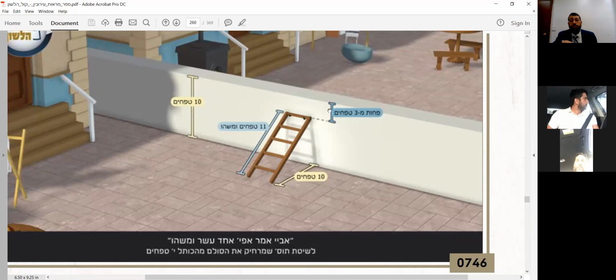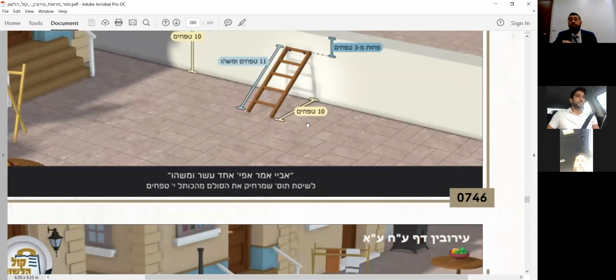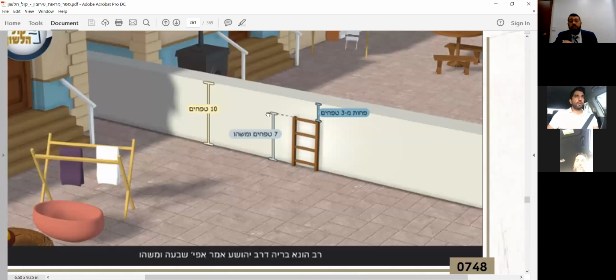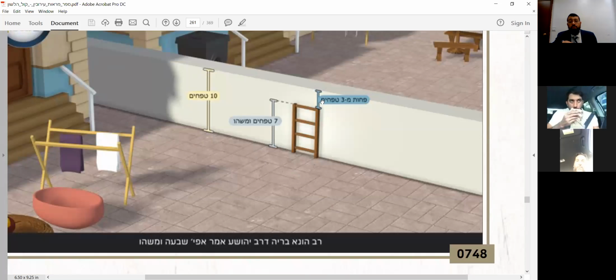As long as it's going to be over here and you have less than 3 tefachim, it's going to be okay. Rav Huna bar Yehoshua said even 7, even if you can have a 7 a little bit. Again, this is Rashi. This is now the next one, 748. Even 7 a little bit, because it's less than 3 tefachim. So since you have 10 tefachim, if it's going to be less than 3 tefachim from the top of the wall, then here you have 7 tefachim.